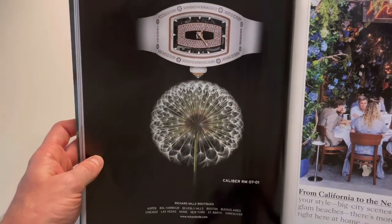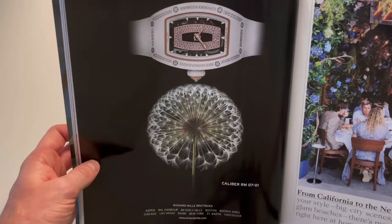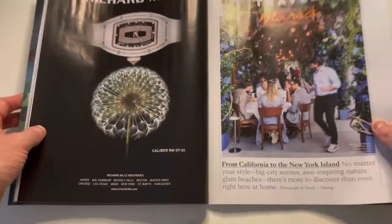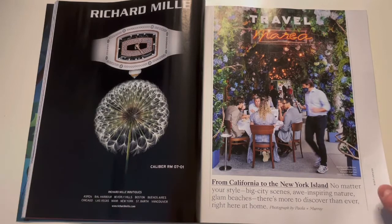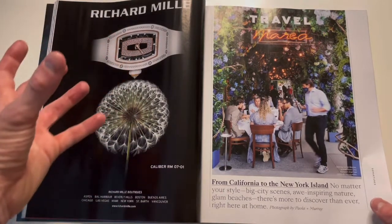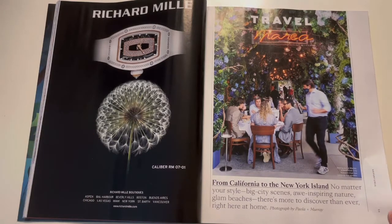Richard Mille, I think, has really come into their own when it comes to creating watches that are capturing the audience. And you have this daffodil, obviously, to kind of go with the aesthetic. I think if this had a touch of green, it would have been a little bit more apt, but it is what it is. And then again, an advertisement for traveling from California to New York Island.